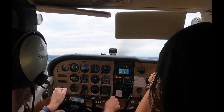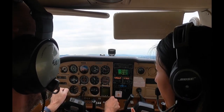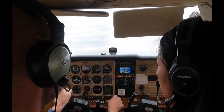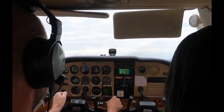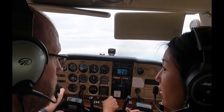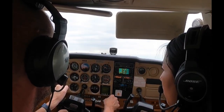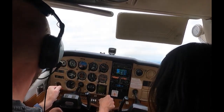As far as approach, you're doing a good job in the ground effect. As you get lower, remember you want to hold that nose wheel off. You don't want to touch that nose wheel. You're getting the ground effect. That's the important part. You're in it, right? Whether we pop out or pop down. You're still in ground effect. You're in that cushion. Clear right. Clear left.